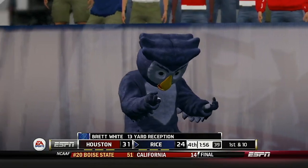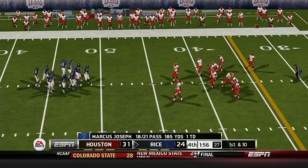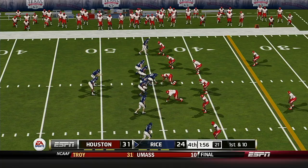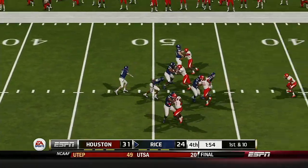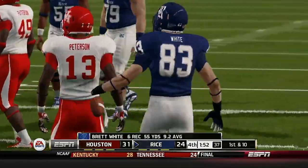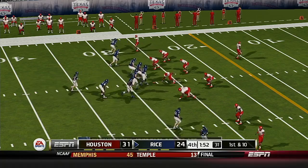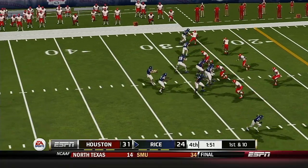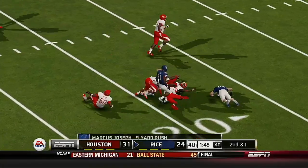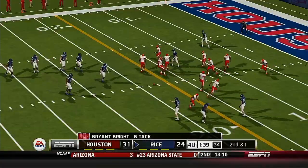Nice catch there before he stepped out of bounds. First down. He's taken down at the 27-yard line. Less than 2 minutes in the fourth quarter. Scrambling around. He'll take it himself. And they make the stop at the 18. That brings up 2nd and 9.